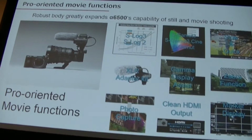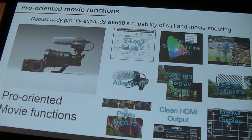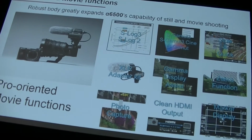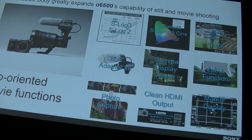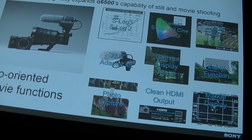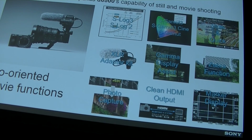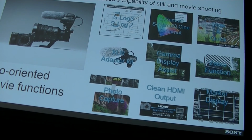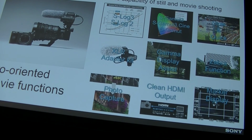This camera is very, very good. It has most of the professional videographer requirements. You want to have S-Log3 with 14 stops of dynamic range, S-Gamut with a much wider color range. You want to have maybe, for example, XLR capability or photo capture, or you want to use an external recorder like a Shogun, for example. It can give you clean HDMI output from this camera. Okay.